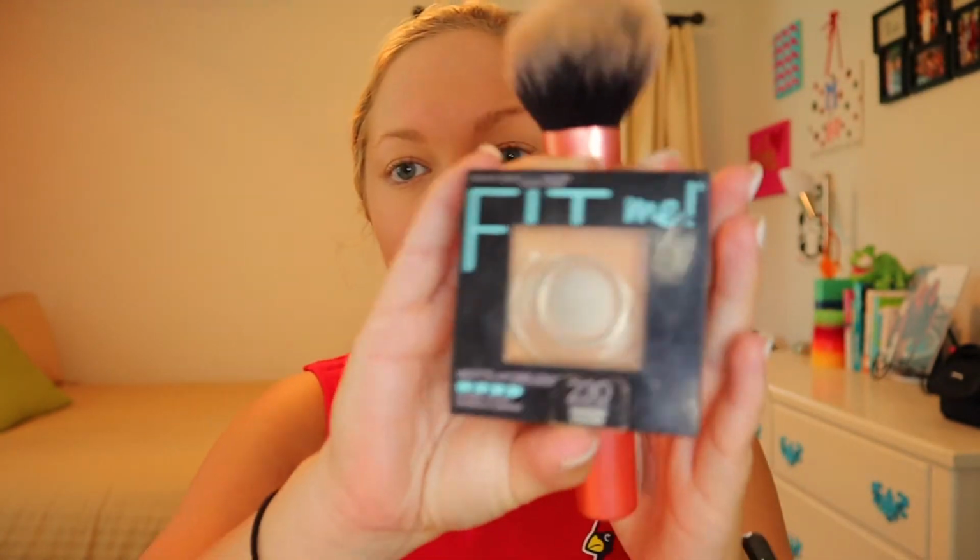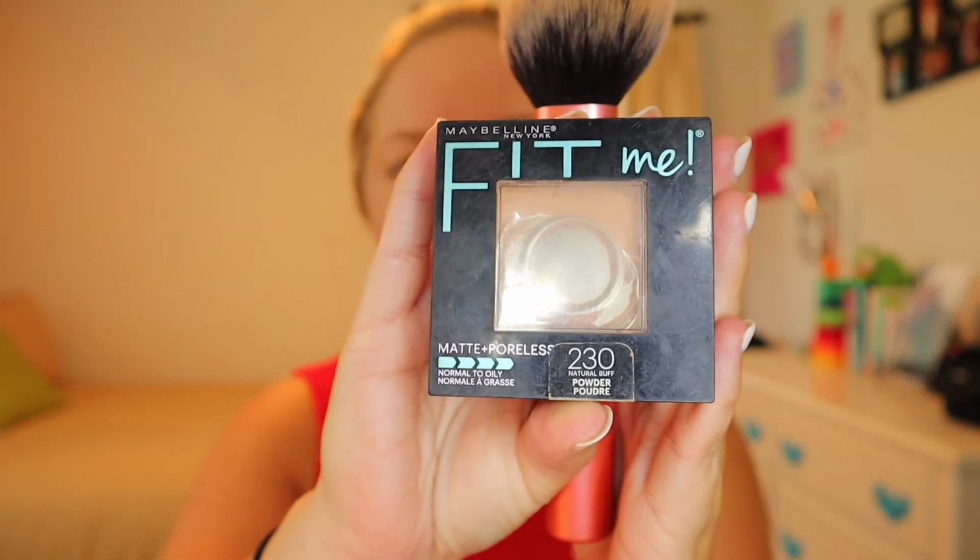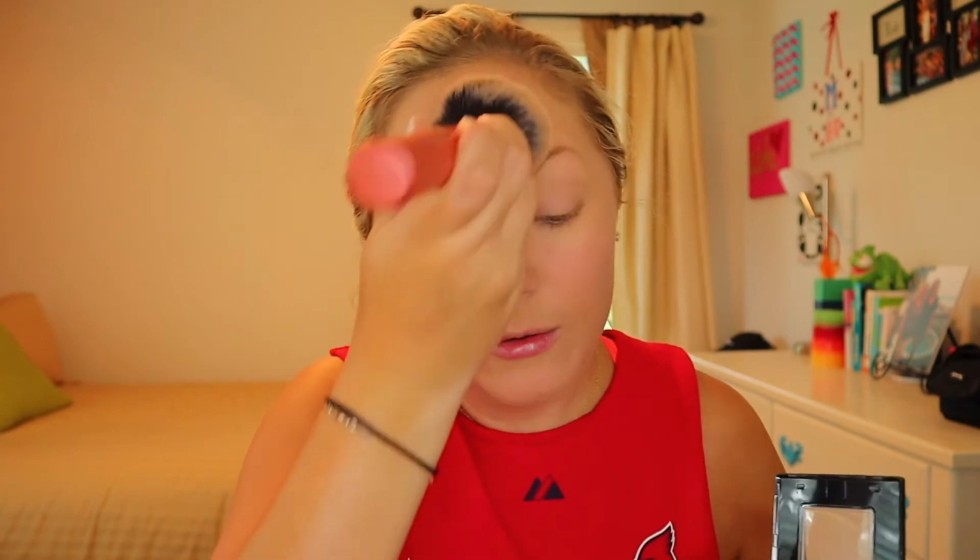Next, we are gonna go in with just a regular face powder to set my entire face. So I also use the Maybelline Fit Me Matte and Poreless powder in the shade 230, and just a big old fluffy brush. I'm just going to take a little bit of that and set mainly the areas that I did not set with the translucent powder. I have a makeup brush hair in my nose.